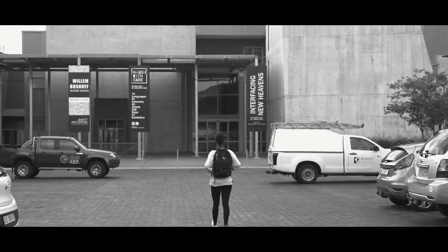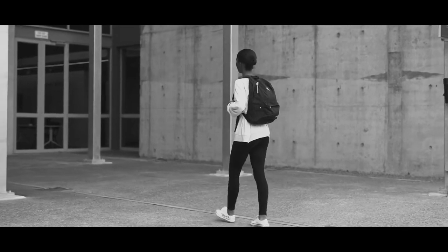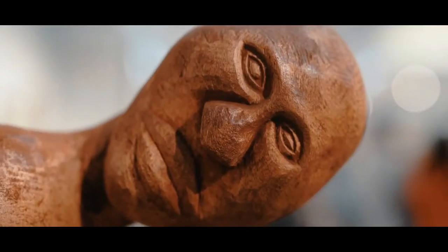The Javett Art Center at the University of Pretoria is a new center for the arts and cultural heritage that is unique on the African continent. This state-of-the-art center creates an interface between historical objects of high heritage value and contemporary works of art.